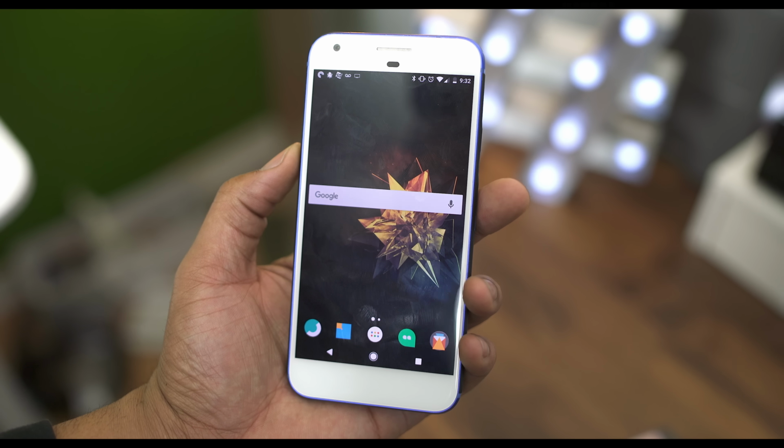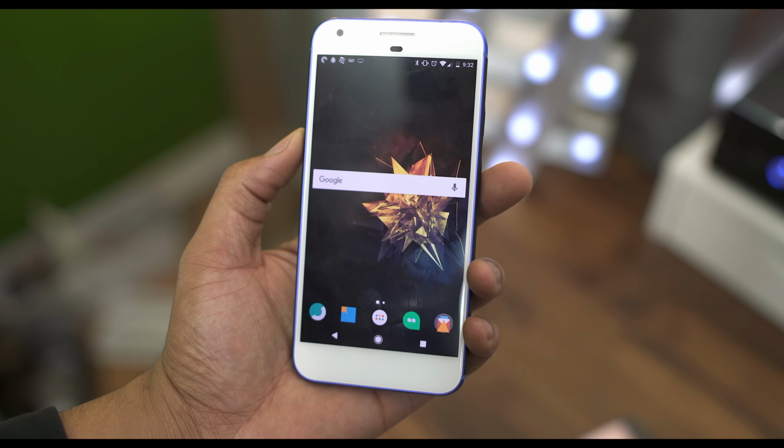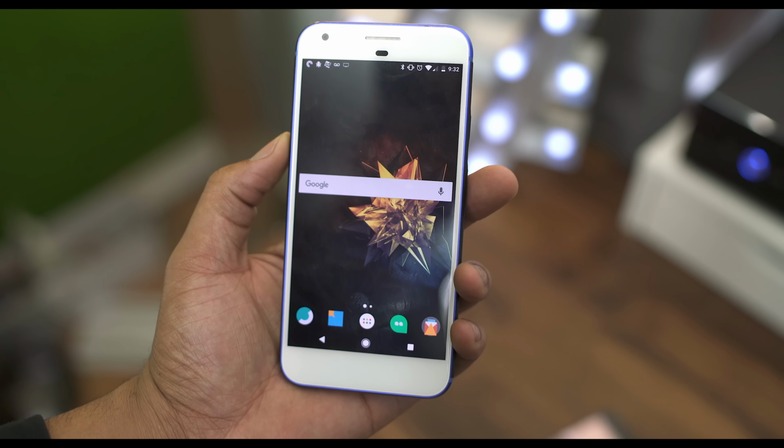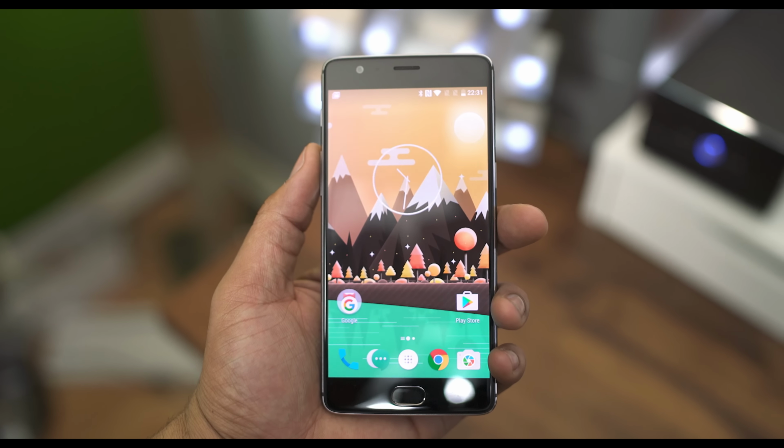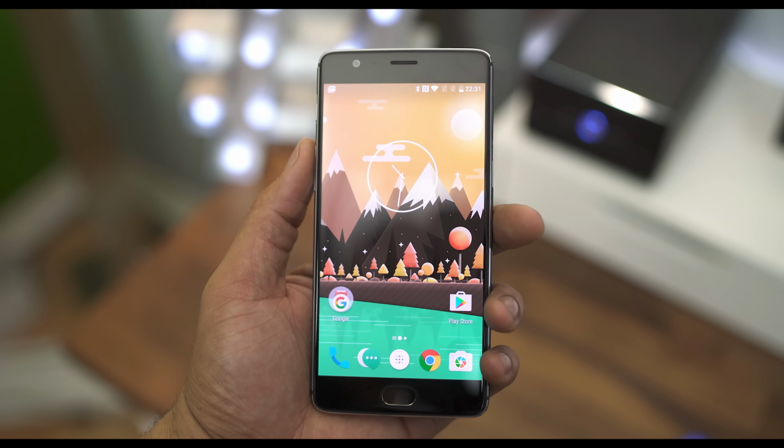All right, let's start off with the very beginning basics. The Pixel XL starts off at 32 gigabytes and it's $770, versus the 64 gigabyte OnePlus 3T, which is $440. So right then and there, we notice that there is a huge price difference between both devices. Now the Pixel XL starts at 32 gigabytes and the OnePlus 3T starts at 64 gigabytes.